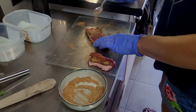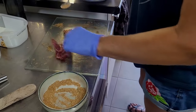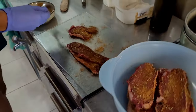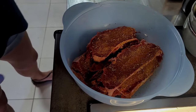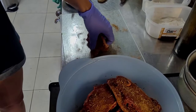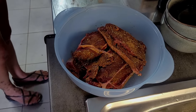Oh, looking good again, baby. Oh, wait and see, please. Just wait and see. Right, they're rubbed. No salt, just herbs. Okay. You can barbecue. All right.